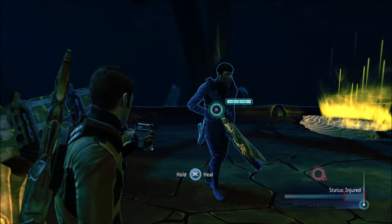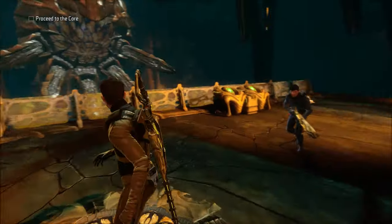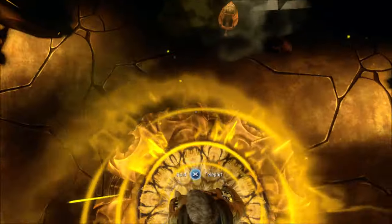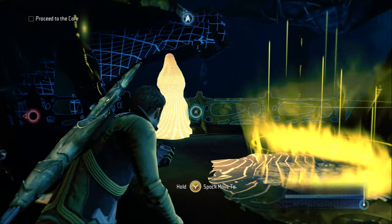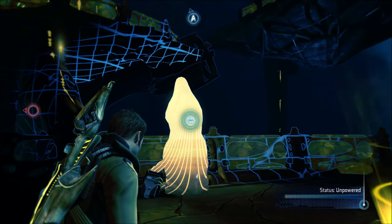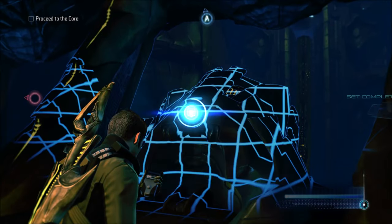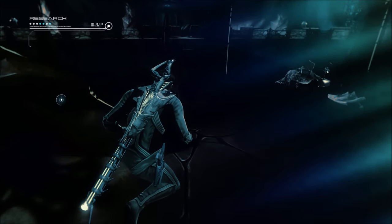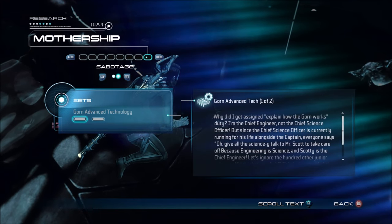Oh, where's he? What are we doing? Proceed to the core. I guess this is the one? It's the only one. We do anything with this? Yeah, we could. Wait. Set complete. Gorn advanced tick. Why did I get a sign? Explain how the Gorn works.